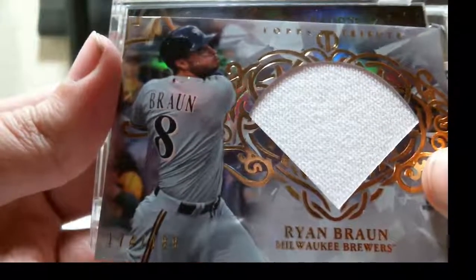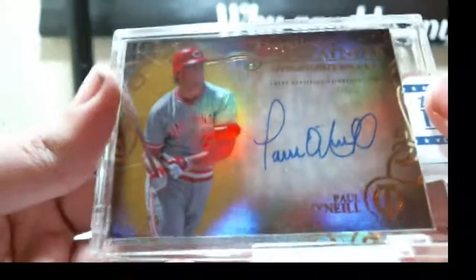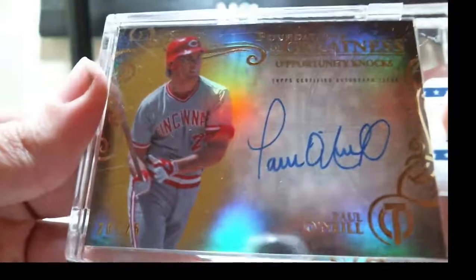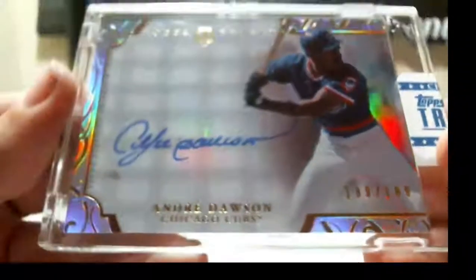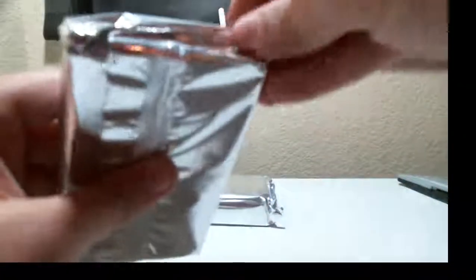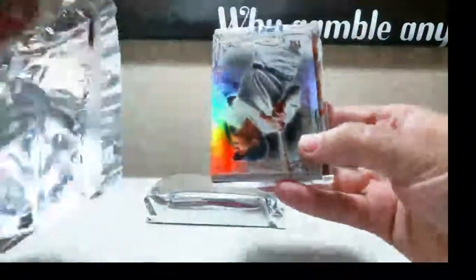And we got a Foundations of Greatness. A Paul O'Neill, 20/25. That goes to Crisscross to make you jump, jump, jump. Opportunity knocks, it says. And Andre Dawson. Lots of Andre Dawson. 189/189. Cubs. Cubbies. Big Fish's Yukon, that we're all going to head out to. Yeah. Empty pack.